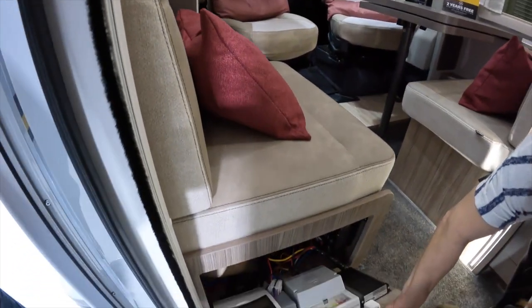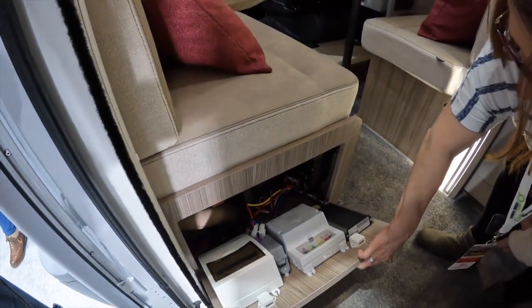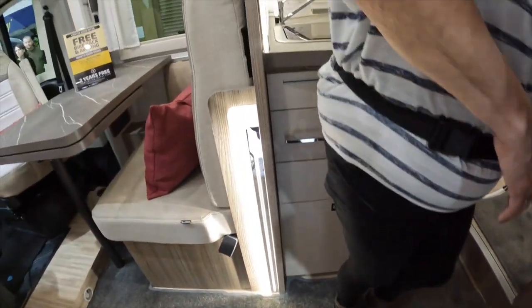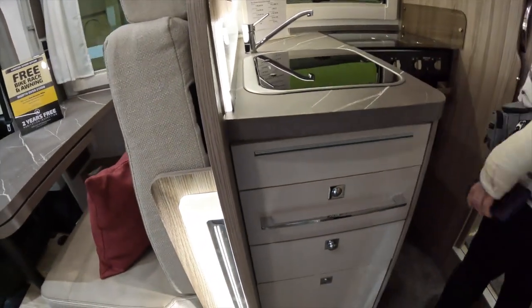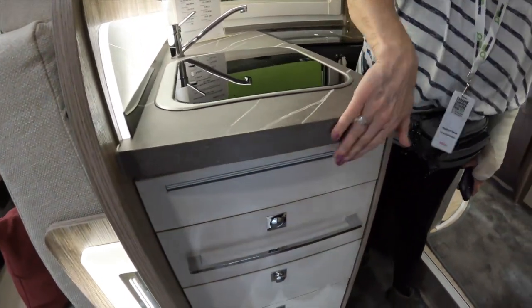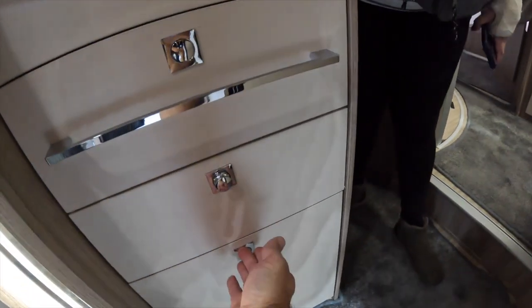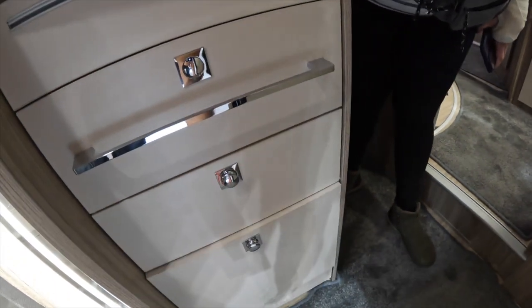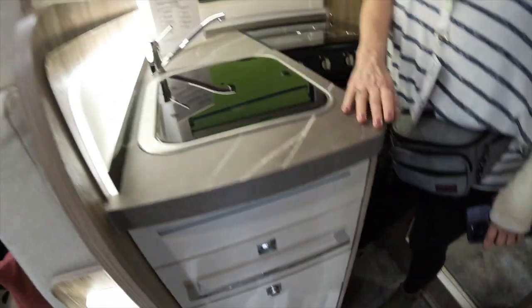There's your electric in there. Oh, right. That's easily accessible, isn't it? Grab rail for the entrance. Reasonable size step. Yeah, that's not bad. Coming in. Kitchen area. Yeah, plenty of drawers. Fair amount of drawers. What's this? Oh, that is a big drawer. Soft glare, yeah.